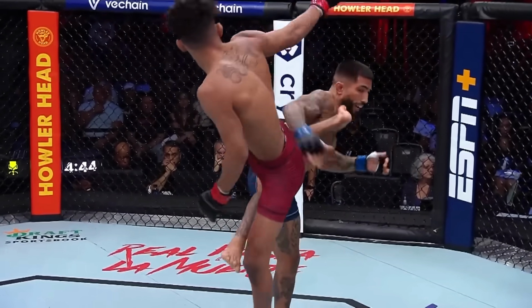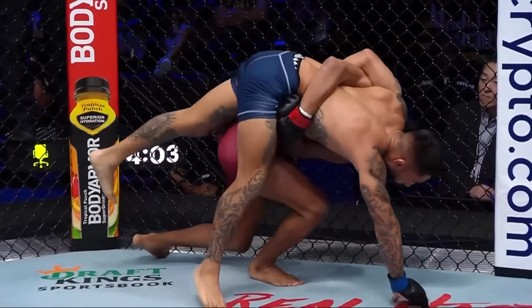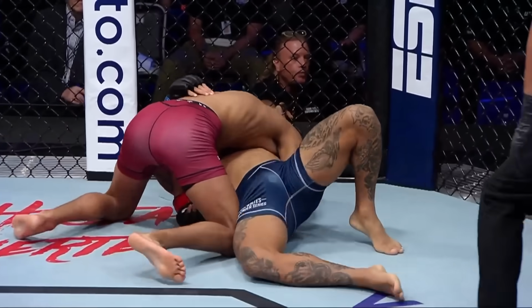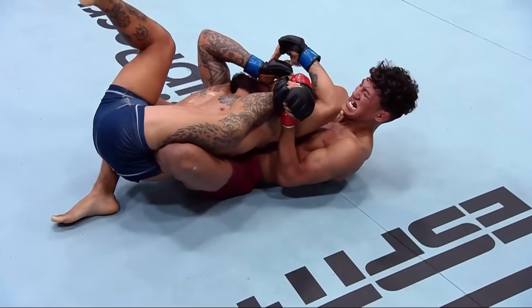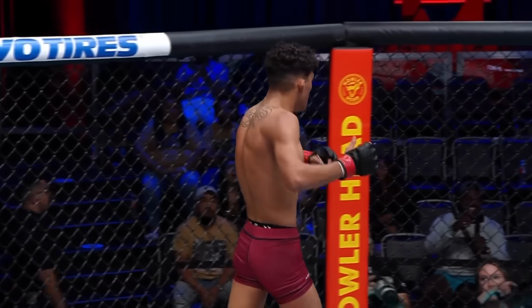Just a phenomenal round for Rosas Jr. I mean, we haven't seen that wrinkle in his game. We haven't really seen much of his striking, but what we do know is how good he is at controlling guys on the canvas. Moves right into side control here, looking briefly for the Suloev stretch, but the knee was not at the right angle, was not able to completely straighten that leg out, but Dana liked it. It was a very, very good attempt. Creative submissions and just relentless chaining together.